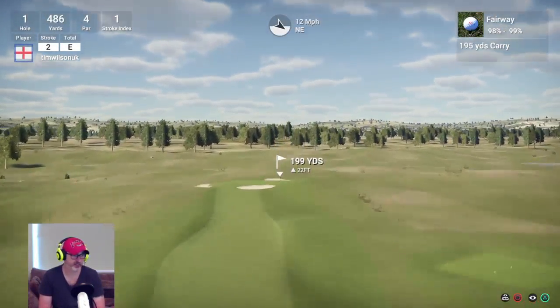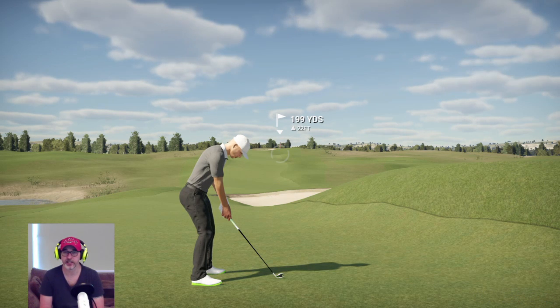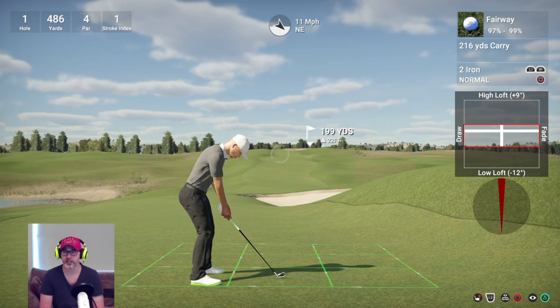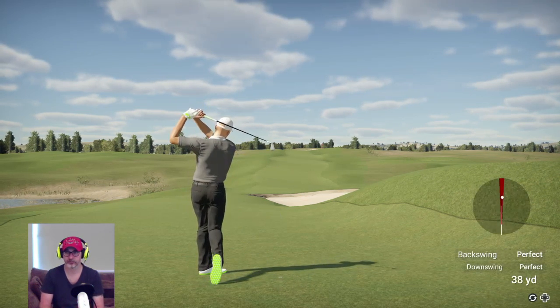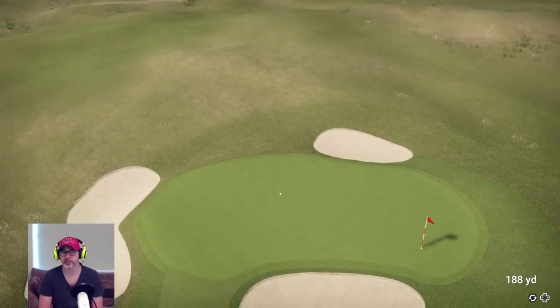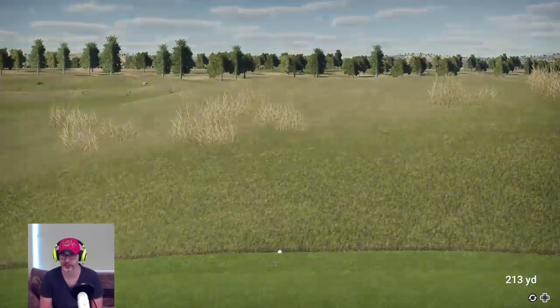Alright, 199 to the flag. Let's have a look. Pin is really, really well guarded. Let's see if we can get there. It's actually playing 206, but we've also got the wind coming in there as well. This is going to be a difficult pin to attack. I was going to say, if I get this on the green and it stays on the green, that will be a bonus. I think it's just going to roll out. Yeah, just rolled out the side there.